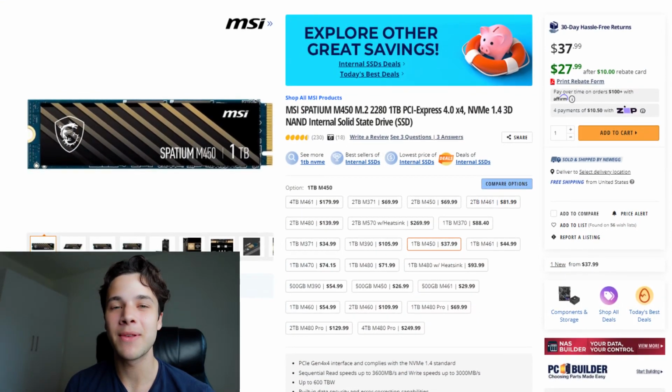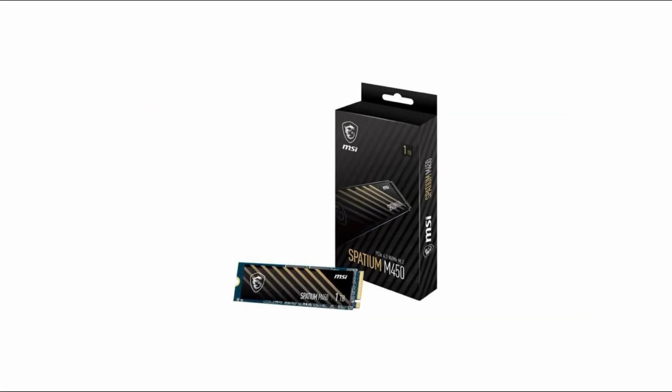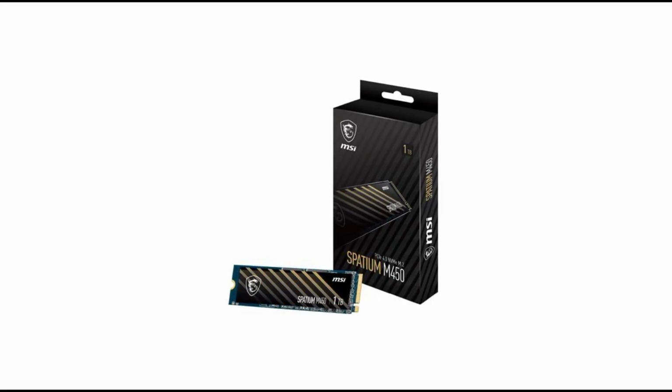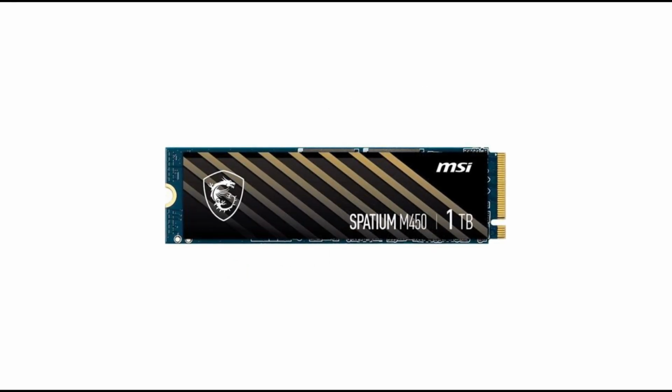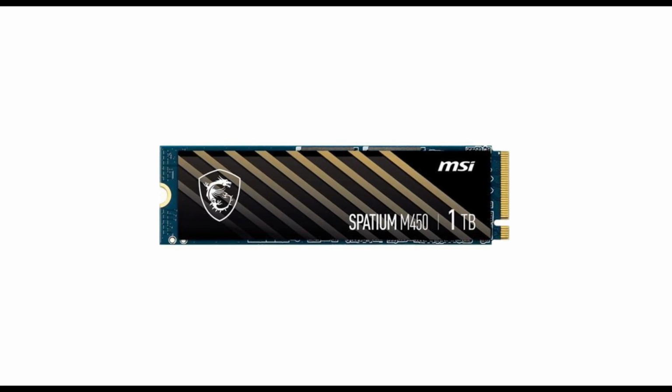For the storage, we have the MSI M450 1TB Gen 4 SSD. This 1TB Gen 4 SSD is more like a Gen 3 SSD because of the speed, but for gaming, there's no difference between the highest end Gen 4 SSD and the lowest end Gen 4 one, so for the price of $28, I don't think we can complain about it.